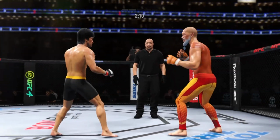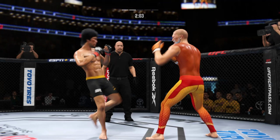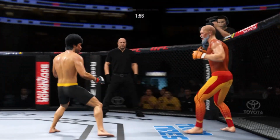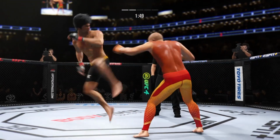Well, he has really picked up the pace here in round two, much more aggressive than we saw in round one, and now starting to find himself in the pocket. And he landed the right hand there. Well, he's always on the counterattack, but a nice leg kick there by Lee.